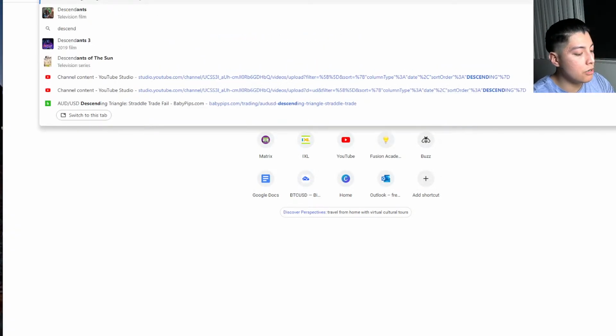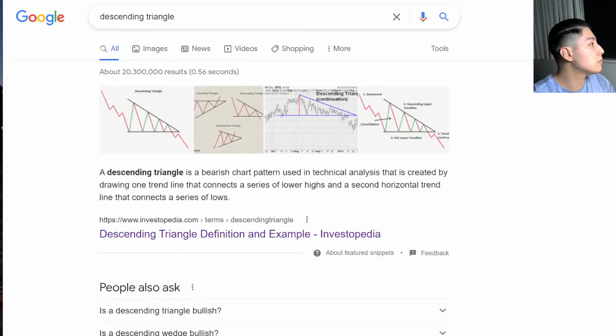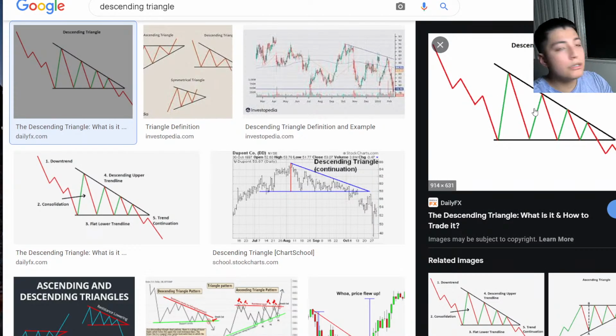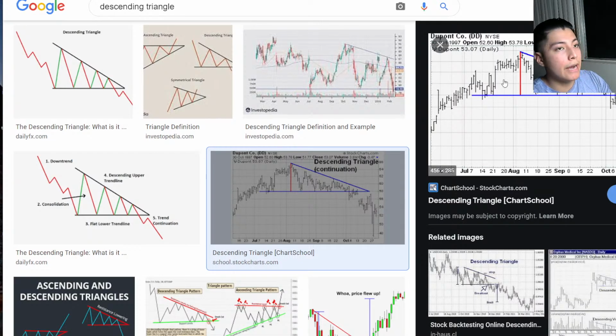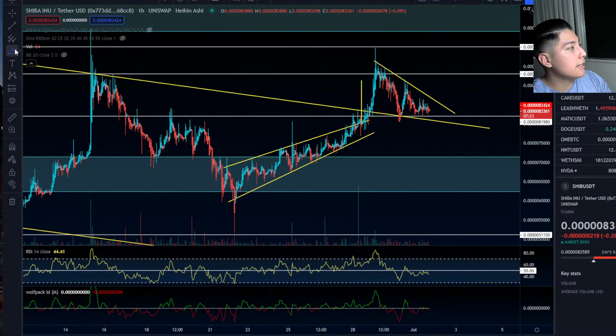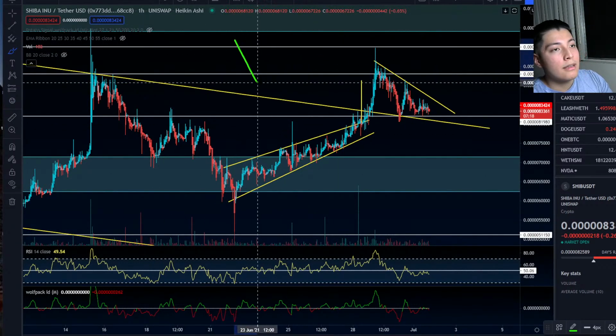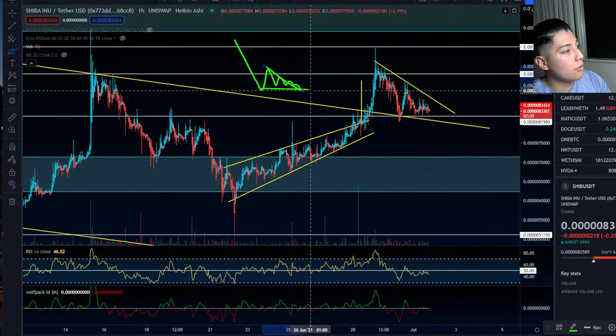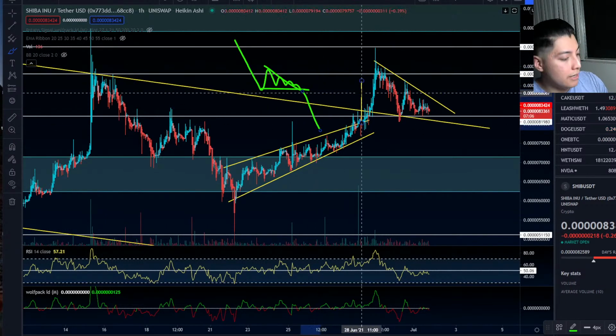So just to show you what I'm talking about right here. Now, usually these are continuation patterns. We have a descending resistance and a horizontal support, but they can also appear at the top, so they can be a reversal pattern as well. But typically they're continuation patterns, meaning if we see a downtrend, the price is dropping, then it bounces up, starts creating lower and lower highs, creating this descending resistance and a horizontal support, and then it breaks down. That's the continuation of the downtrend.